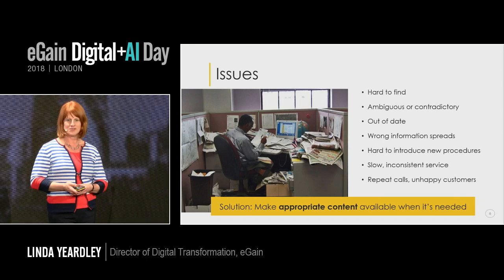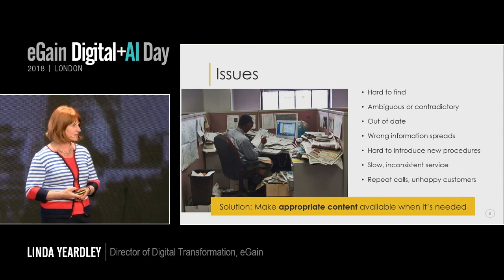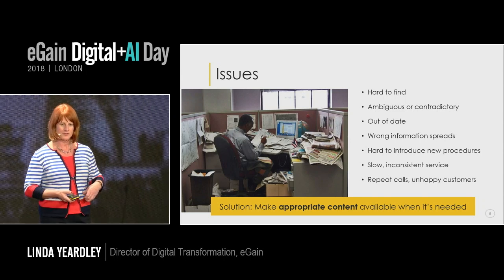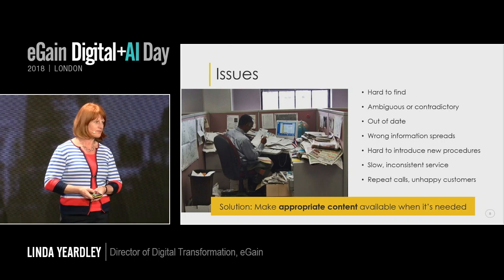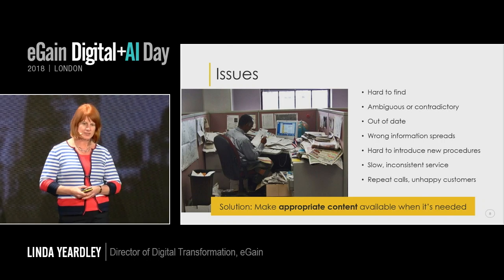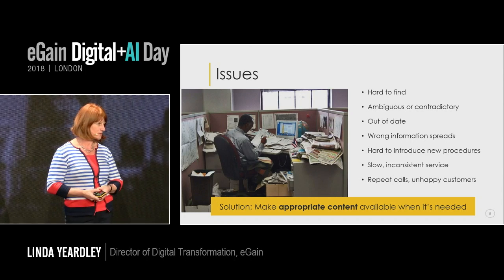So those are the kind of issues that we're seeing. You know, information is hard to find. It could be multiple sources of information, so it's ambiguous. It can be contradictory. You know, actually, agents not even knowing whether that information is in date or not. And all of these things start to impact the service that they provide to their customers.